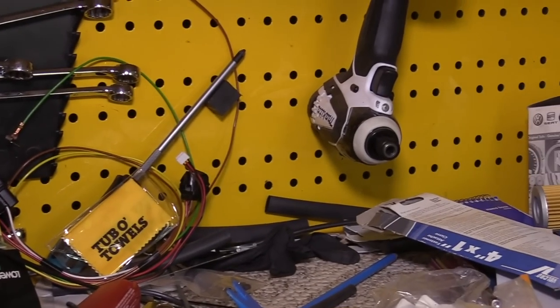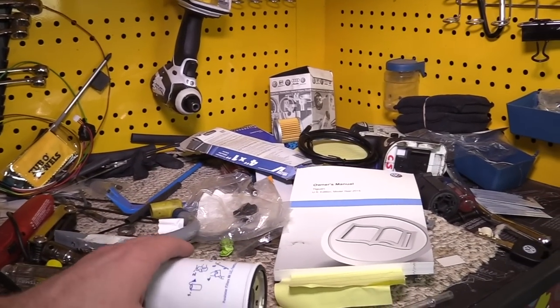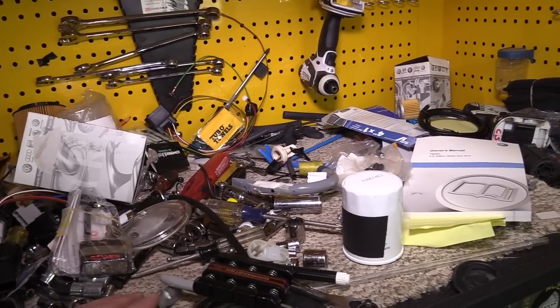This is really the great thing about having a hutch. You can keep all of this stuff really nice and well organized. All your oil filters that you never installed. You can keep them nice, safe, so nobody will mess with them.